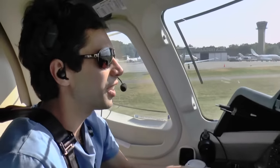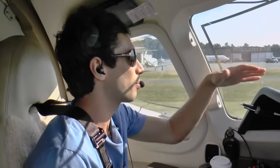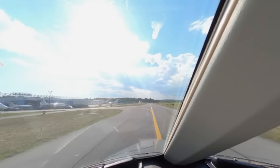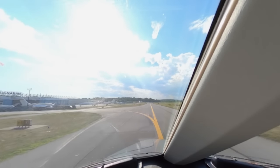When you taxi a Premier, it actually feels like the wings are longer than they actually are, because the Premier sits so high, so you watch out. It's a pretty cool feeling, but the wings are actually pretty short. In Citation, it's exactly the opposite. The plane is low, but the wings are long.